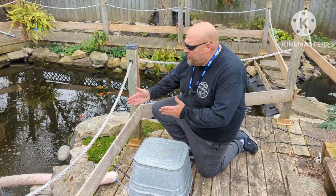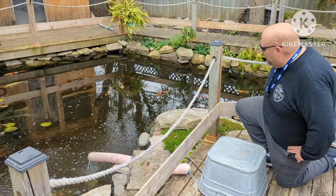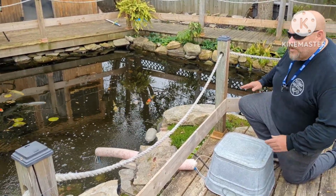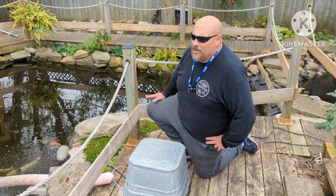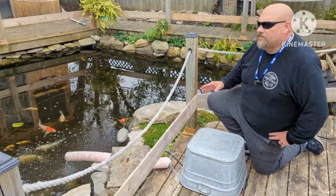I've changed the location of this. I've gone with a shallower area. I want my deep area in behind me that's 6 feet deep, that we worked our asses off to get it that deep. I want the fish to take full advantage of it and for that area not to be chilled at all. So we've got really good water movement here.